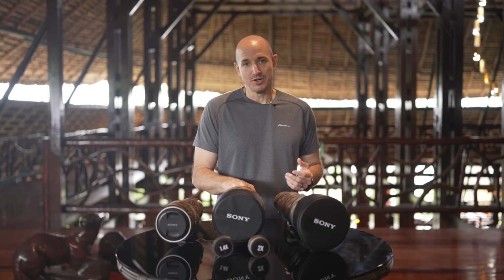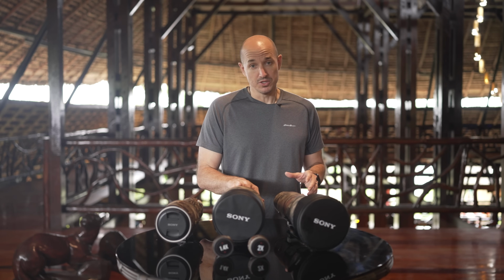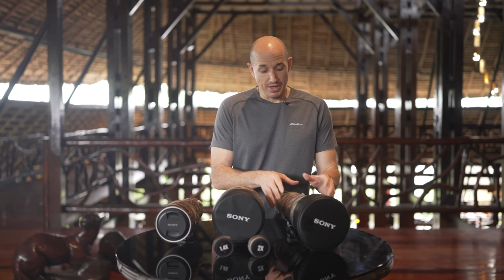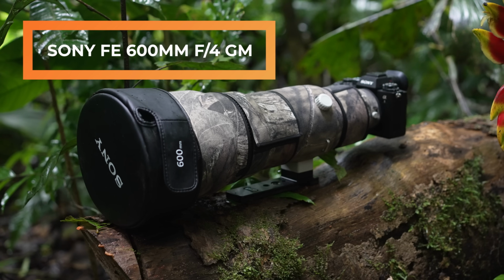The 400 might be a better choice for you. So when I'm going on a trip where I know that I'm focusing on those larger mammals or those predators, the 400 is usually what I go with. Now, that leads us to the 600 millimeter f4, Sony's other prized telephoto lens.